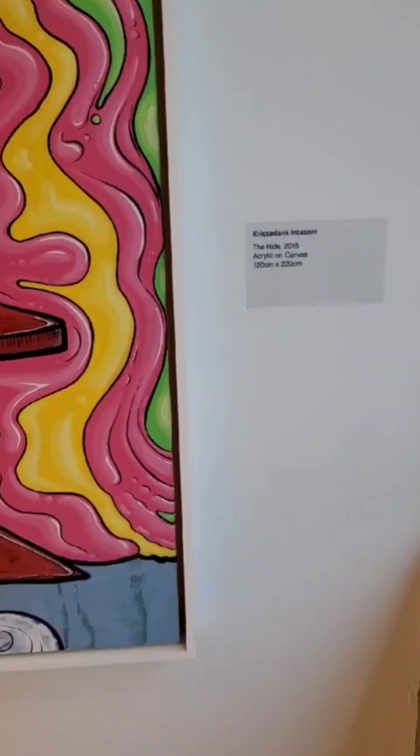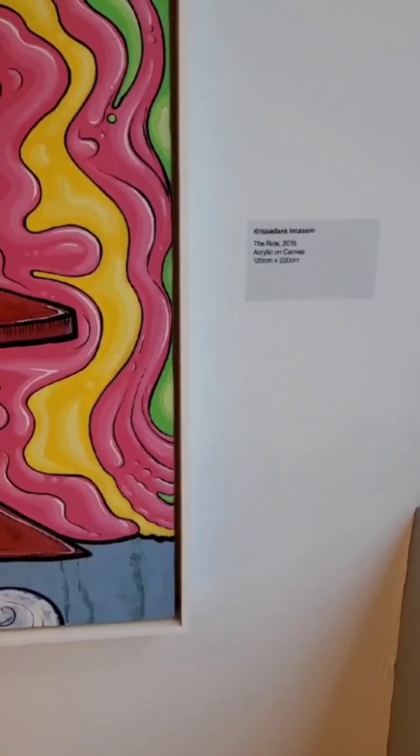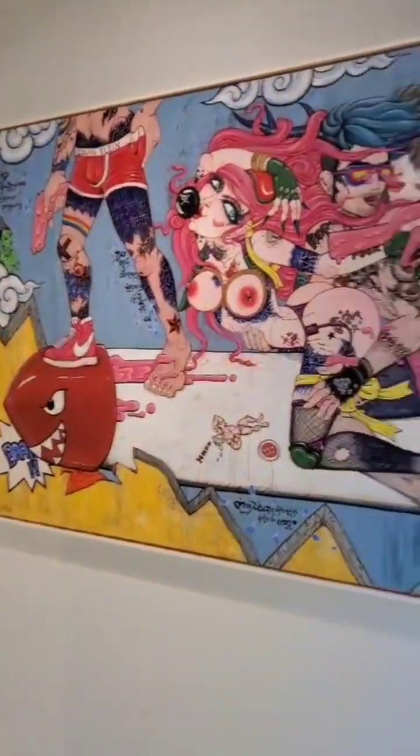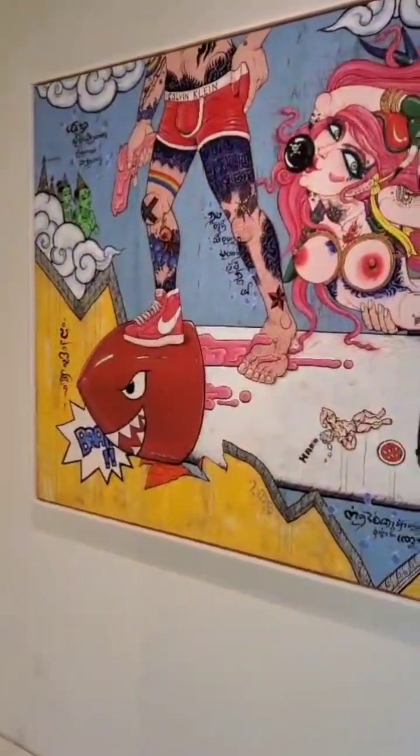And this is Kisandrak Instasum. It's titled The Ride. It's acrylic on canvas. This is just so pretty. Look at that massive painting. Must have taken so long to do it. Kudos to the artist for that.